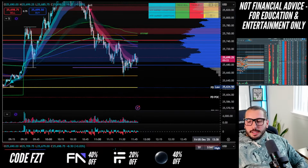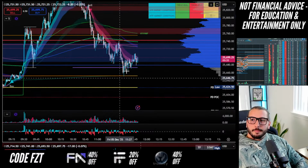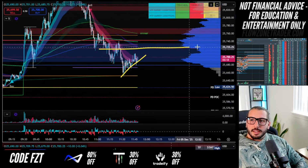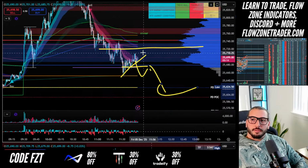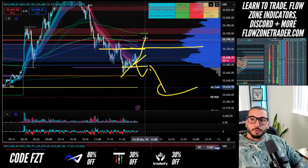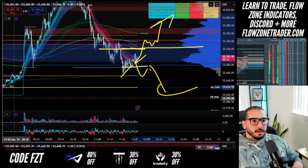Can't get below this initial balance. This is the level. All right, bears need to get underneath this for that wash. If they can't do that, they must defend this. If bulls reclaim this, a squeeze out is possible.